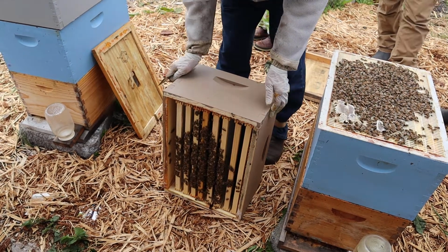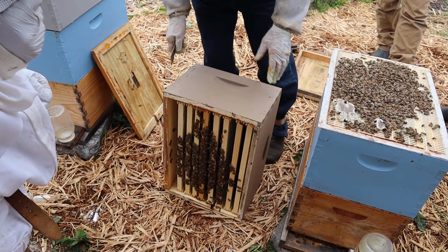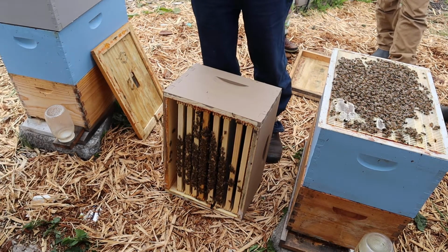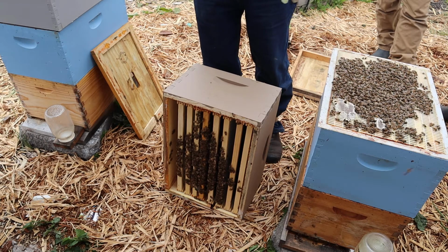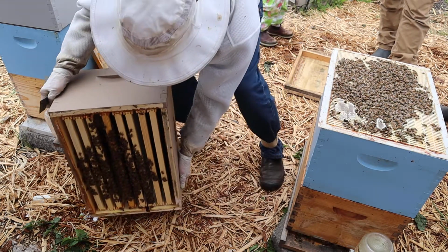Set it on edge like this. And you would do that with foundationless too? Yep. See, they're safe when they're on edge. If you lay them on an angle, on their side, they'll, especially if the weather's hot. So, and that gives you a chance to look inside of them.